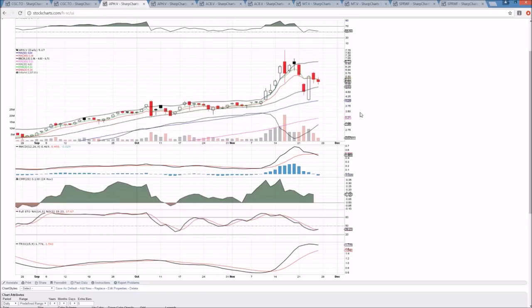APH also still has its middle Bollinger Band support of 5.17. Declining bear volume is a good sign on this consolidation. Another one where the gap up was for selling after such a big move. So we have again the same scenario where we have our high of the move, our pullback to the low, lower high, lower low, lower high.